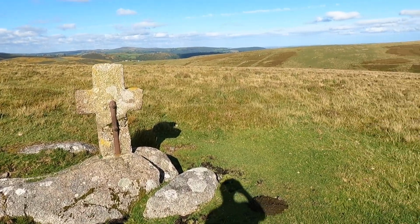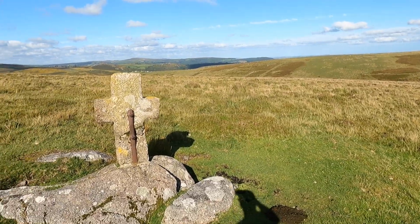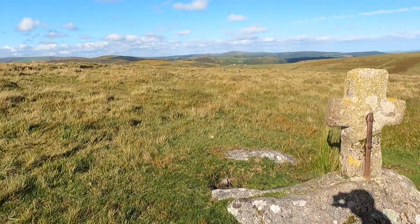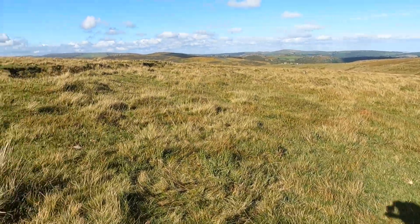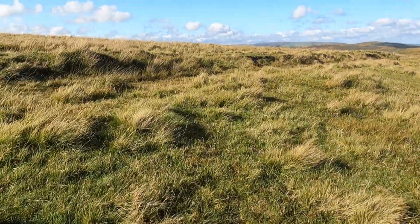I'm just going to have a little rest now. It's getting quite warm actually, and then I just want to find a small flat spot, because I've got quite a small tent, so I can just put it up anywhere.